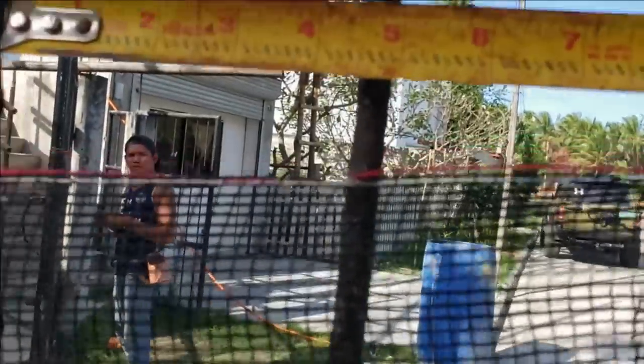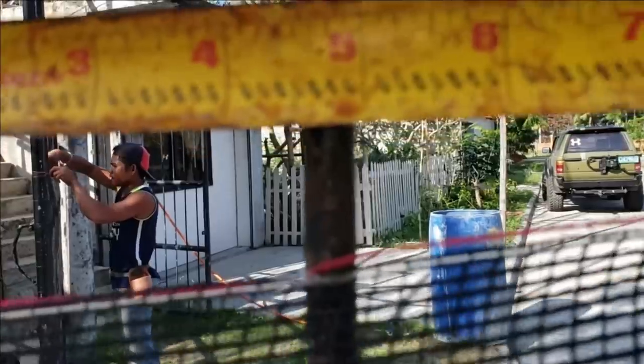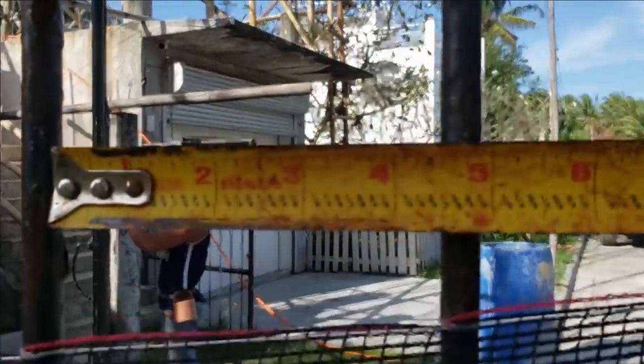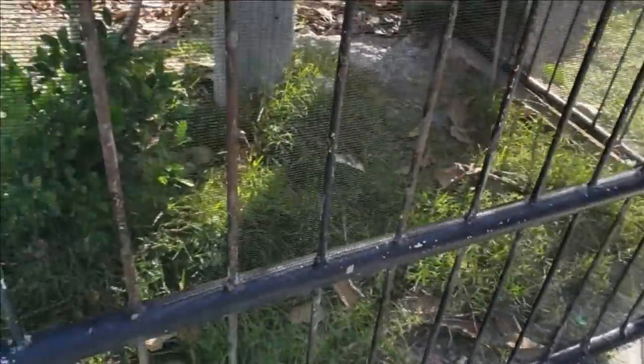So any of you ever build a fence, that was a 4.5-inch gap. And a whole dog's head and body, even these full-grown Filipino dogs here, fit right through there, believe it or not. I could not believe it. And so, man, they just pass through it like it's nothing.